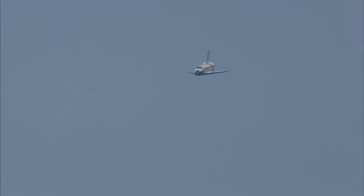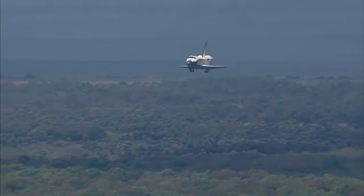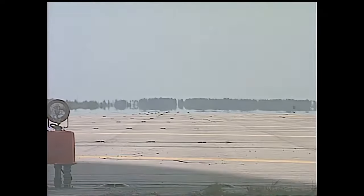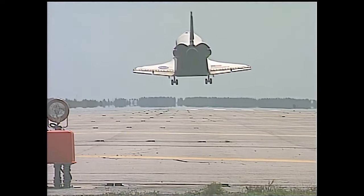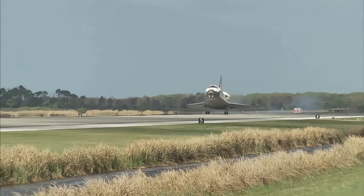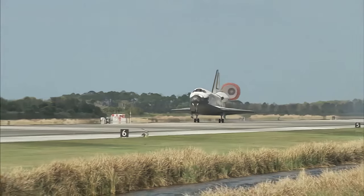Space Shuttle Discovery now on final approach to the Kennedy Space Center. Just more than 30 seconds to go. Discovery's gear is down and locked. Main gear touchdown. The nose of the shuttle being rotated down toward the flight deck.